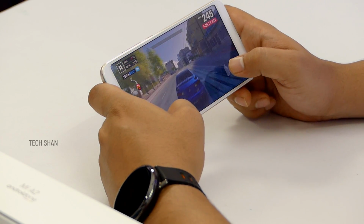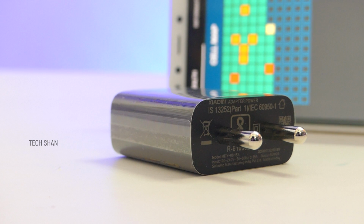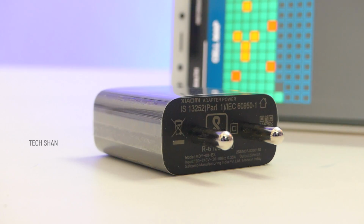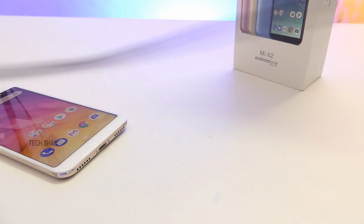However, again, there is a catch. Though the device supports Quick Charge 4, there is no quick charger in the box. That's disappointing. You need to buy one separately, so charging using the one in the box takes approximately 1 hour and 50 minutes. Battery life is kinda disappointing for me at this point.